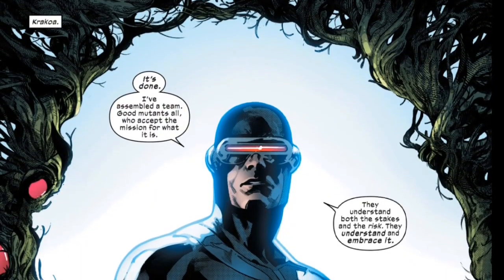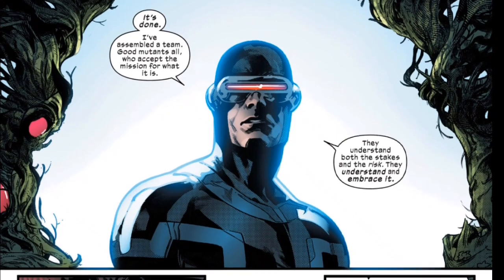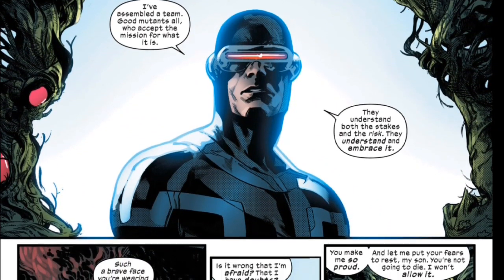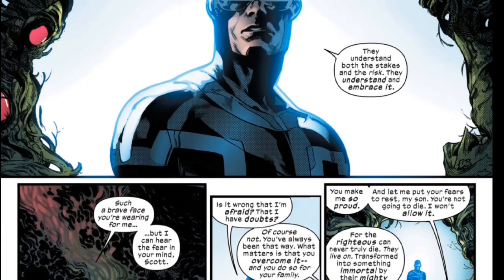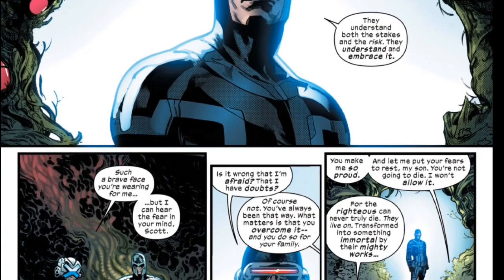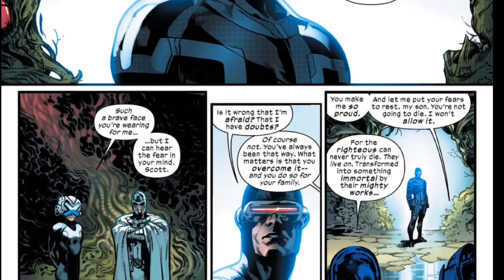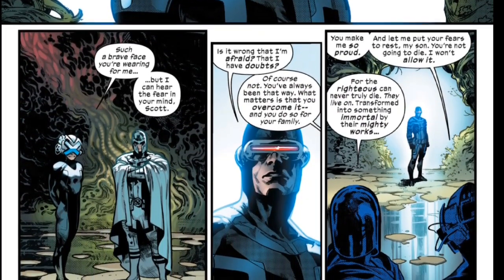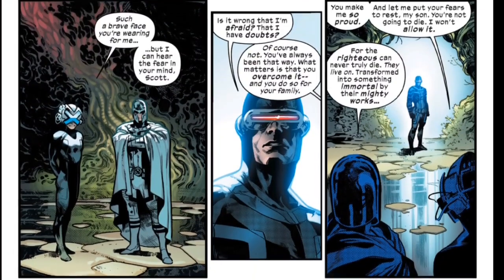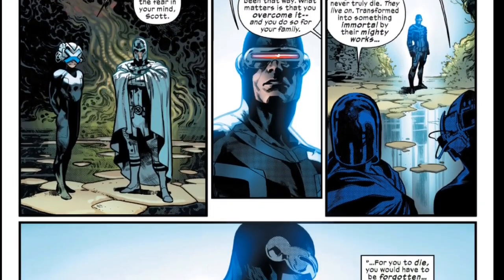So our story takes place in Krakoa, and you got Scott, and he's like, I have assembled a team of good, like-minded mutants that understand the mission parameters and are willing to go along with it anyway. So Professor Xavier was like, you put on a brave face, but I could sense some fear in you. And Scott's like, should I not be? You're pretty much sending us on a suicide mission, but we're going along with it anyway. So Professor Xavier tries to backtrack and goes, look, you guys are making me very proud, and trust me, you're not going to die. I won't let you.